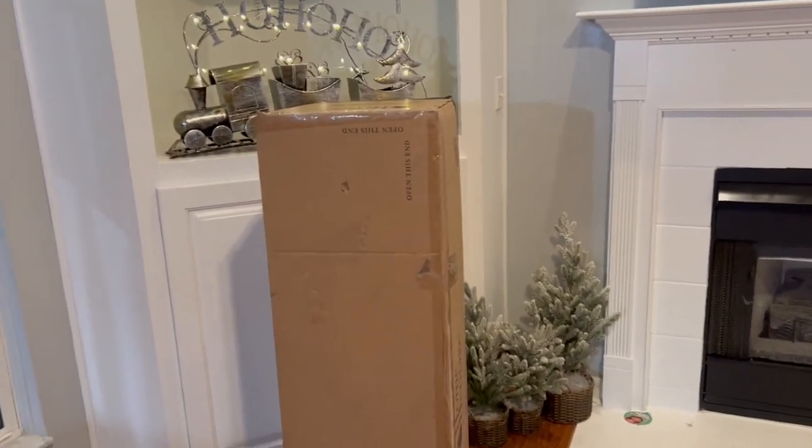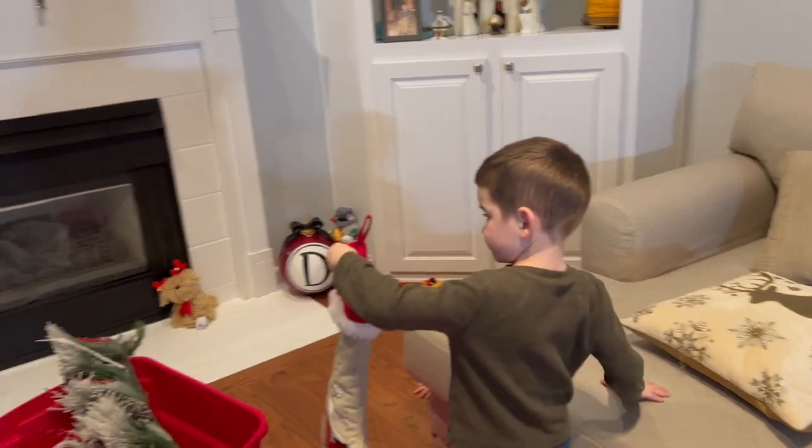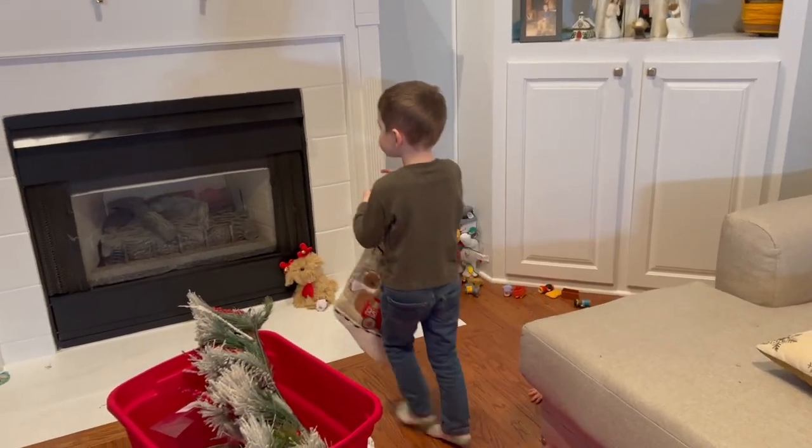But we're gonna put up the tree. We've got Christmas music playing. The boys are going to help. So we'll see how long this takes us.